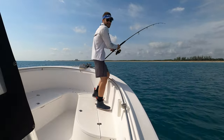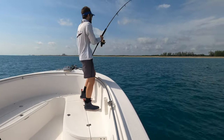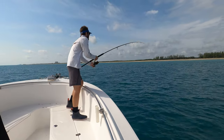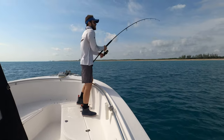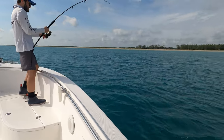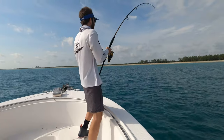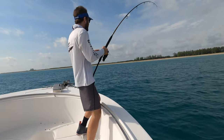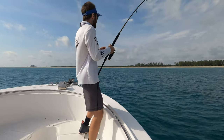Epic. Anytime you get a big old top water hit like that, woo, nothing better. Run at the boat. There we go. Woo! You're fine, you don't have to. Listen to that drag scream. Woo.